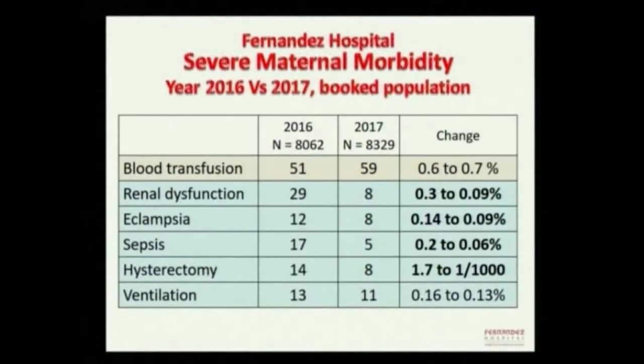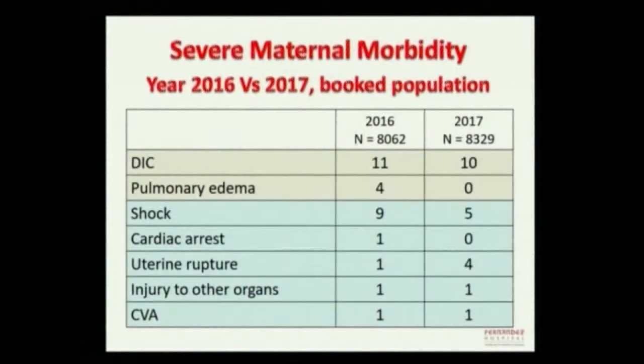Now, the maternal trigger tool data compares 2016 and 2017. There have been a few parameters which have gone down. I think this will be the year where we would see a change, but there has been some that has not changed. I haven't put down the incidences because they're very small numbers. Both years have 8,000 deliveries each, so in terms of the numbers, there are some which have gone down and some which haven't.